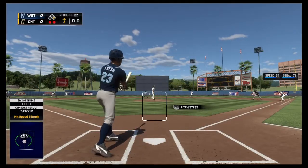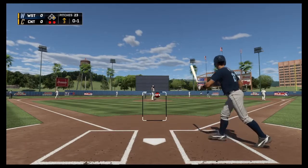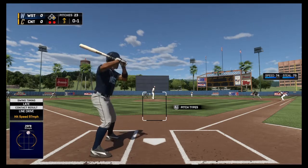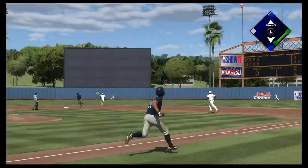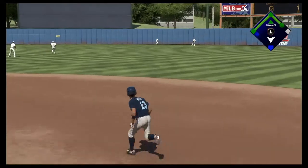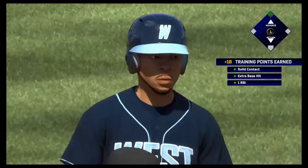Digging in to try it again. Number 23. 0 for 1 here in the early going. Squared that one up just a little late. Comes set with the 0-1. Well hit the other way, and it's into the gap. Mora rounds third and is digging for the plate. The run comes across to score, and they jump ahead 1-0.